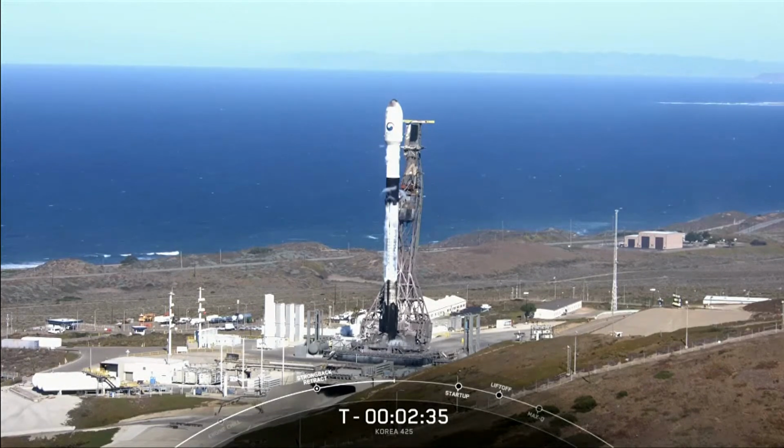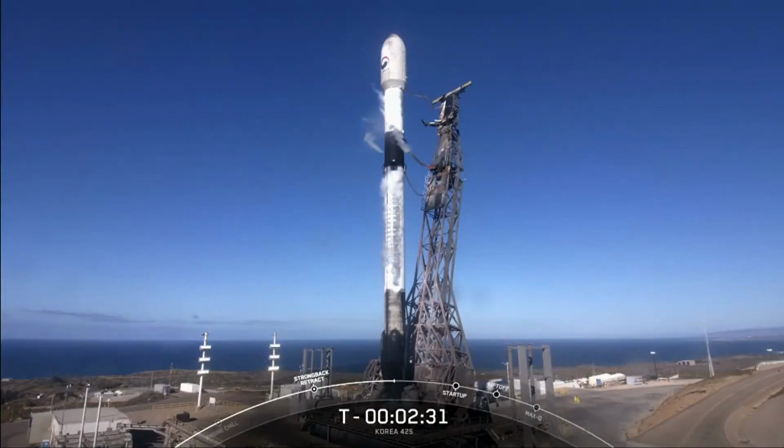We are just over 30 seconds away from completion of LOX loading on stage 2. And at T-60 seconds, Falcon 9 will enter startup mode. This means that the rocket's autonomous internal flight computers will take over the launch countdown. Just inside of T-2 seconds, we will light the Merlin 1D engines for liftoff.